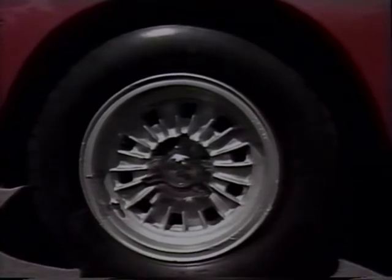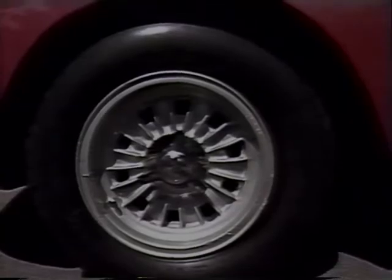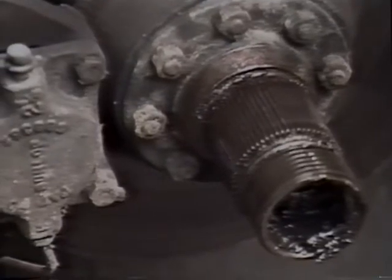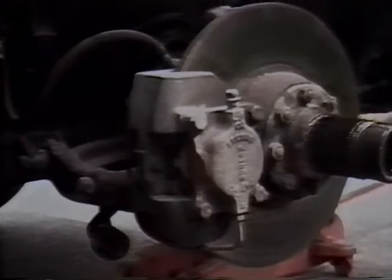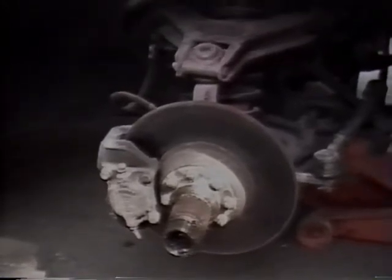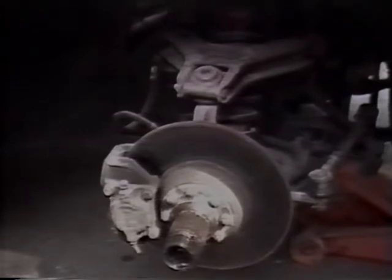6.5 by 14 inch starburst wheels with center lock hubs shod the GTB. Girling disc brakes provided the stopping power. Suspension front and rear was independent wishbone and featured coil-over Koni shock absorbers. The GTB was listed at weighing 2,420 pounds dry.